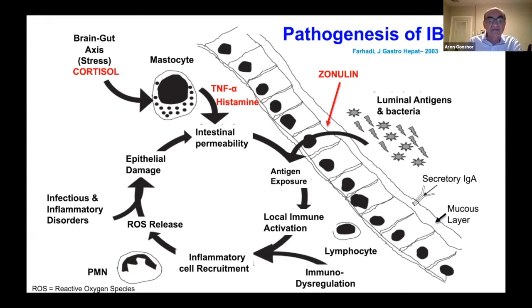They lie intimately connected to the intestinal wall in the Peyer's patches. So it needs stimulation by cortisol of the immune system. You're going to get a tremendous outpouring from the mastocytes of TNF alpha, histamine. These are very, very powerful pro-inflammatory mediators. In other words, they will promote inflammation in a very dramatic way.